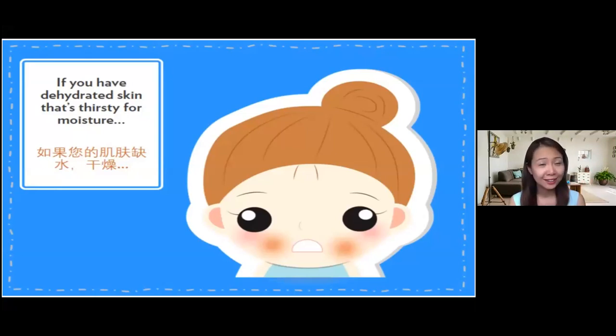You get it? All right. So whether you are oily skin or dry skin, you also need to keep hydrated, and not just leave the face totally squeaky clean and feel good. But in terms of the hydrating mask, you may want to choose the right type.